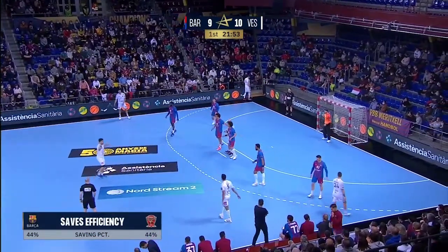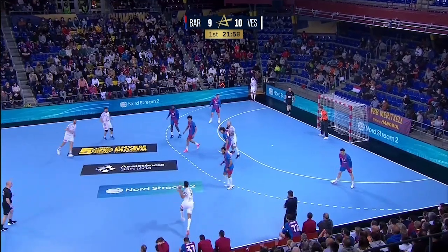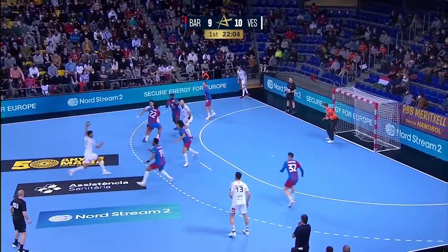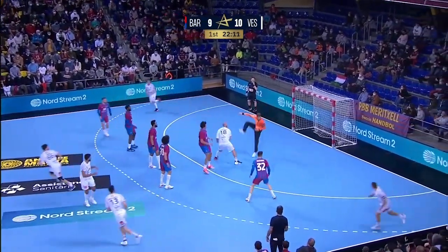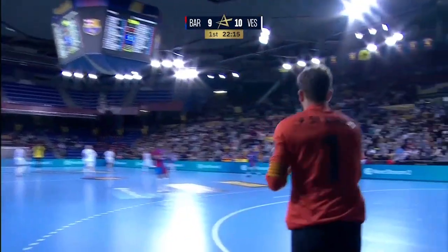Saving efficiency. Dead even, 44-44. Both incredible outputs from the goalkeeper so far in this match. Linadic, Omar. Omar gets it back in the centre again, looking for the pass. It's Lekoi waiting on the left-hand side. He's come in the backcourt now for the first time. That's a great pass across, and an even better save by Perez de Vargas.